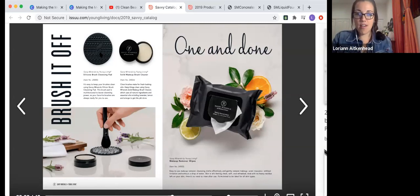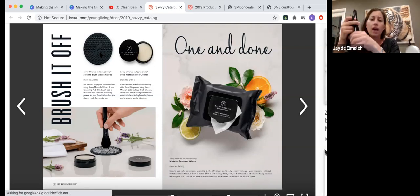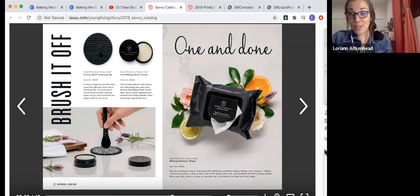Right, and I do want to interject there and tell you that I used to take all my brushes and dunk them in a little bit of Thieves cleaner with water. I don't recommend that, honestly, because there is glue that is holding these bristles, and you don't want to loosen that glue. It'll actually start making these beautiful hairs fall out, and you don't want that. So that is why we don't submerge, and we do this method instead. And there is a YouTube video for that as well from Young Living.